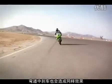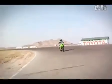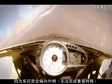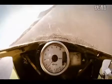Applying brakes mid-corner creates the same effect. When the weight transfers forward, the result is the same. The bike stands up. A static throttle slows the bike as well. Again, the bike tends to run wide. This effect is even more pronounced at higher speeds and steeper lean angles.